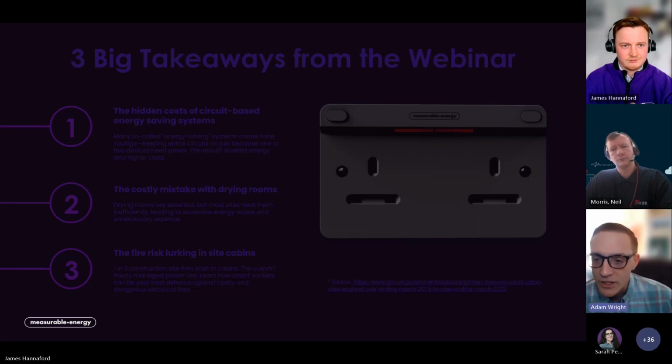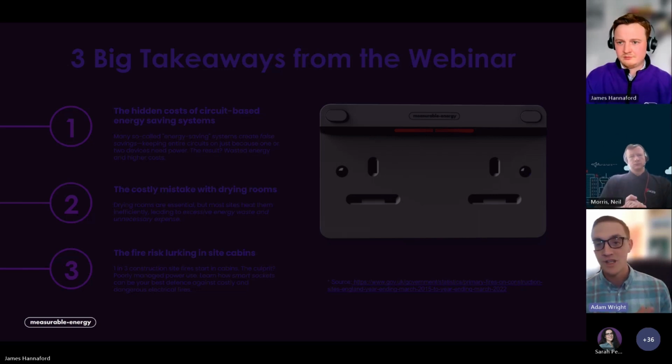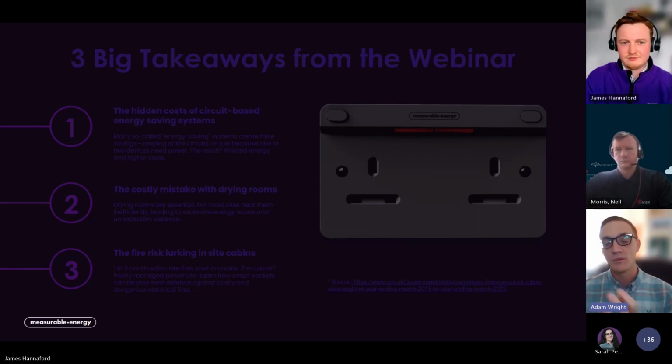And then integration. Essentially, the data that comes up to our cloud can, within reason, be API'd into almost any system that you want it to. You just need to know or have it set up with the API to be able to take that data in.